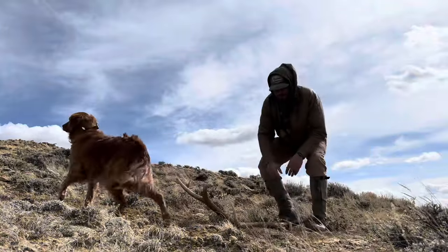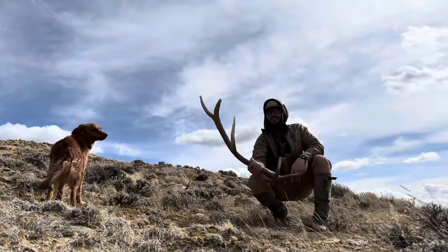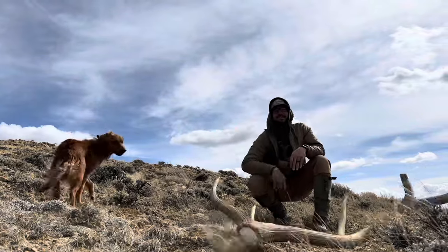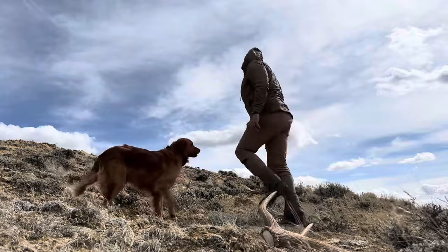Highly doubt you can hear me. This is the first one I saw. Just beautiful white candy burr. And then his little buddy.